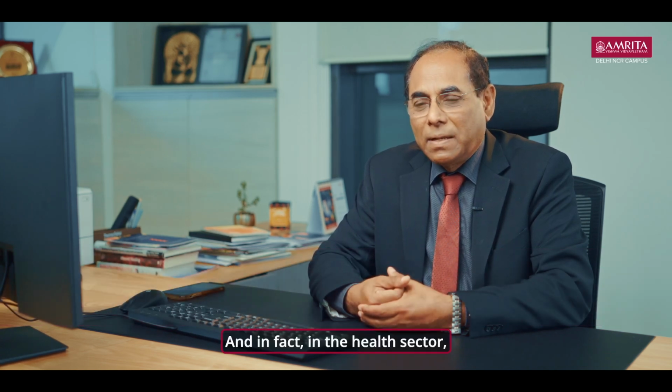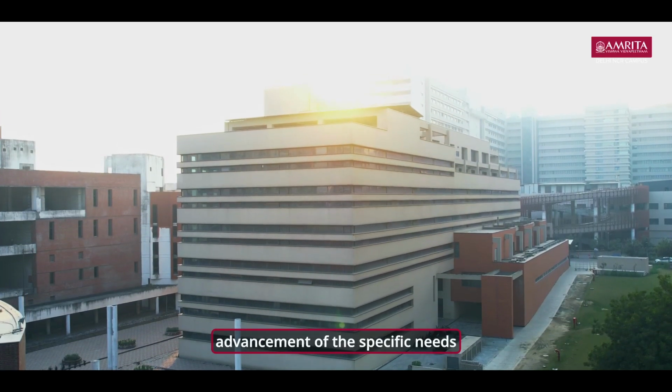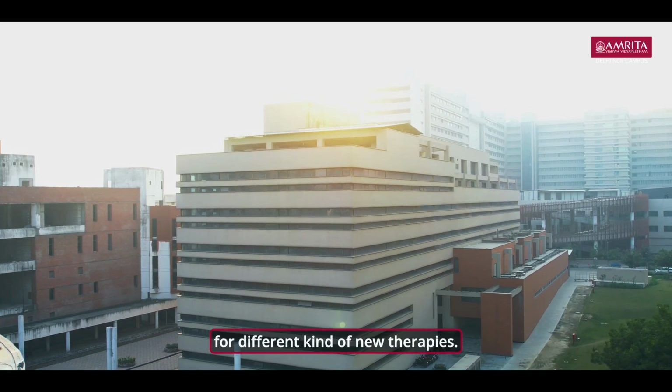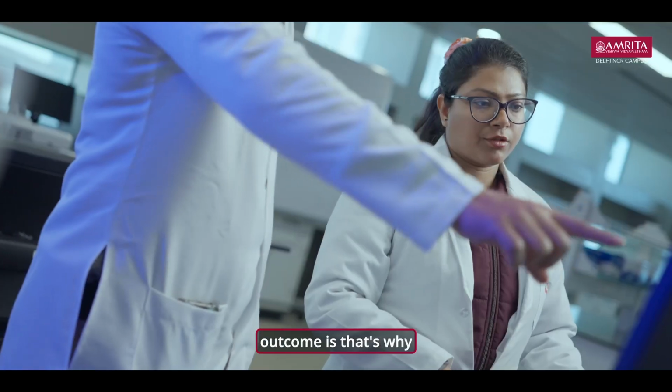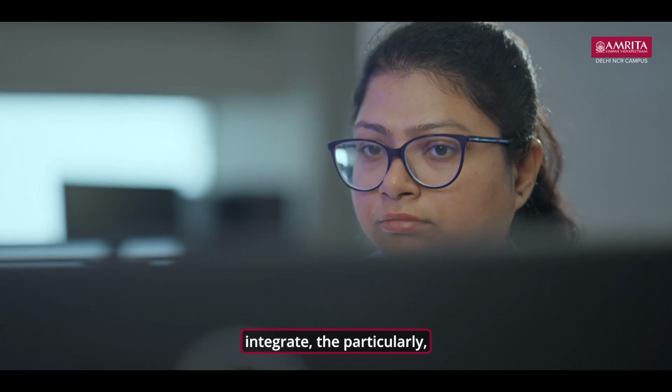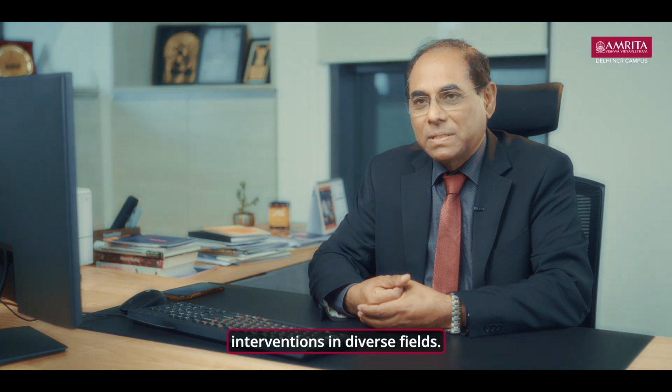Over the years, research outcome utilization is becoming a big, important challenge. In fact, in the health sector, there is a rapid advancement of the specific needs for different kinds of new therapies, and these are coming out of our research. Translating the research outcome is becoming so important, and researchers have to understand the translational pathway. That's why translational medical research is becoming so important for development of new healthcare interventions in diverse fields.